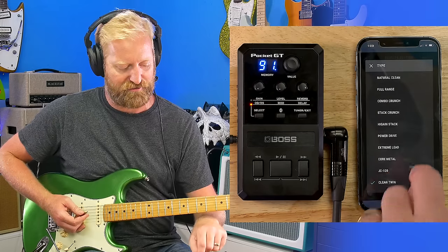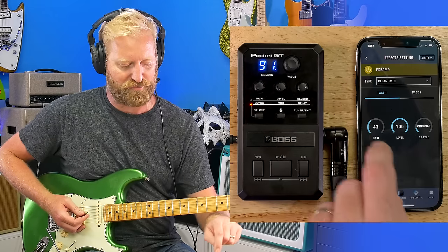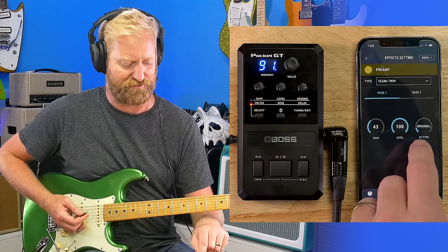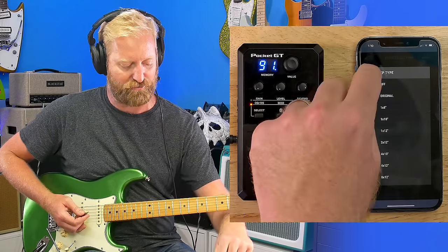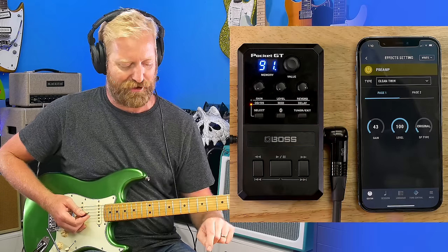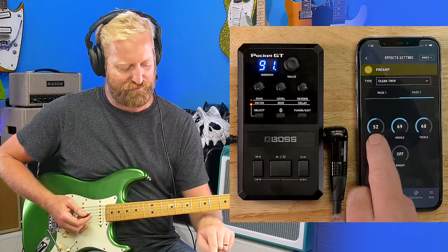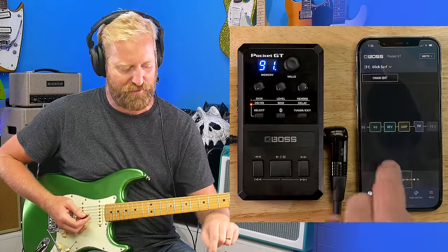There are a ton of different amps to choose from. Endless options, endless combinations with this sort of thing. There is a ton of different cabs to choose from as well. I find that the originals are usually the way to go. I'm not terribly picky with the cabs. Then you've got bass, middle, treble, presence, and bright option for this amp.